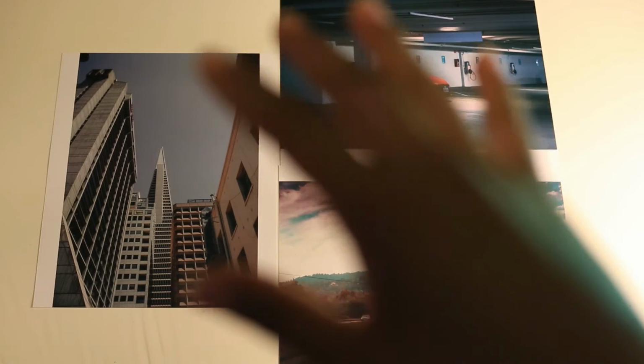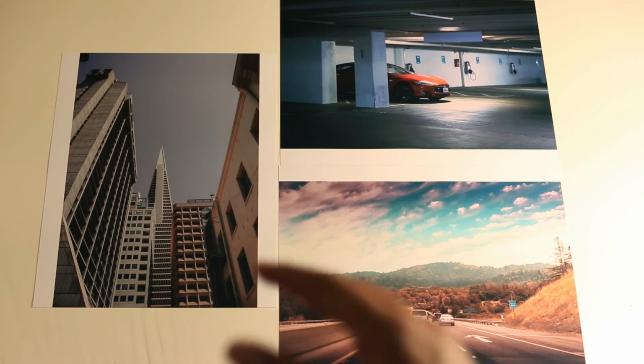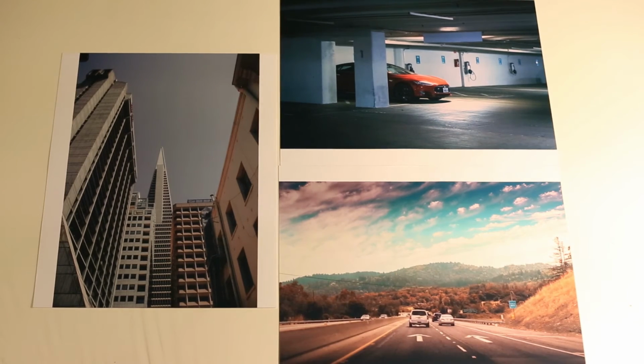One thing that I wish Adorama did is give you black borders around the photos. Correct me if I'm wrong if they can't do that, but I would just love to see black because I think it's a much more solid, more contrasty color.